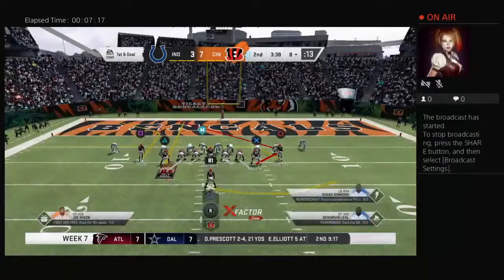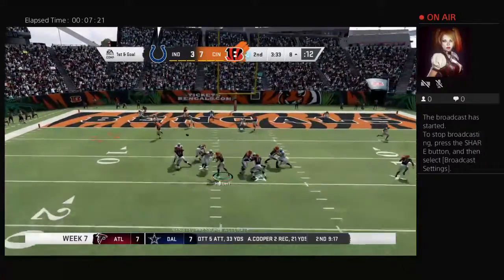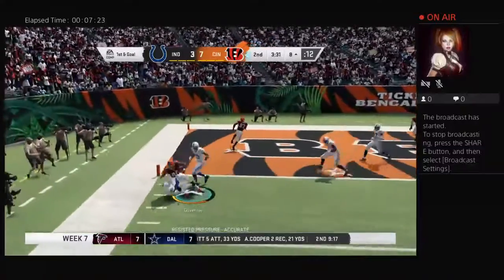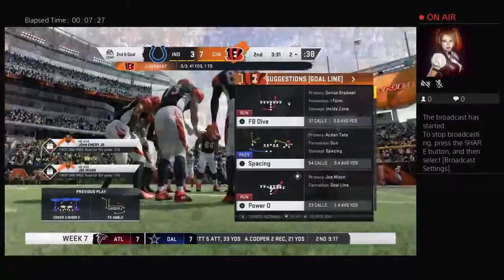36. Undercrush, undercrush, undercut. Back to throw. Herbert. This will be caught at about the 5. That's good for a gain of 6, 2nd and goal.